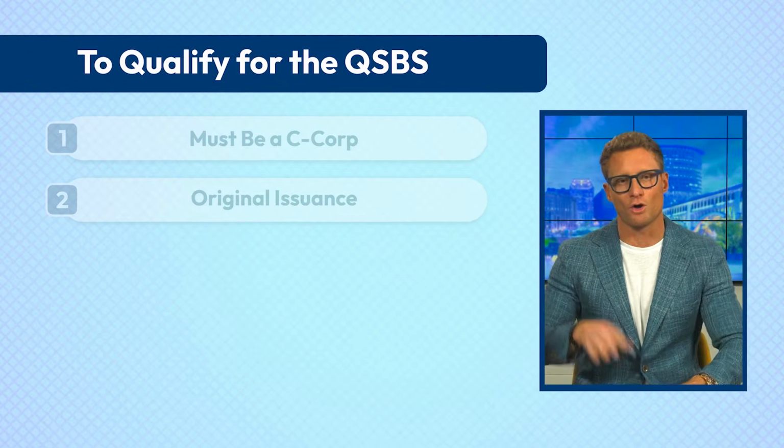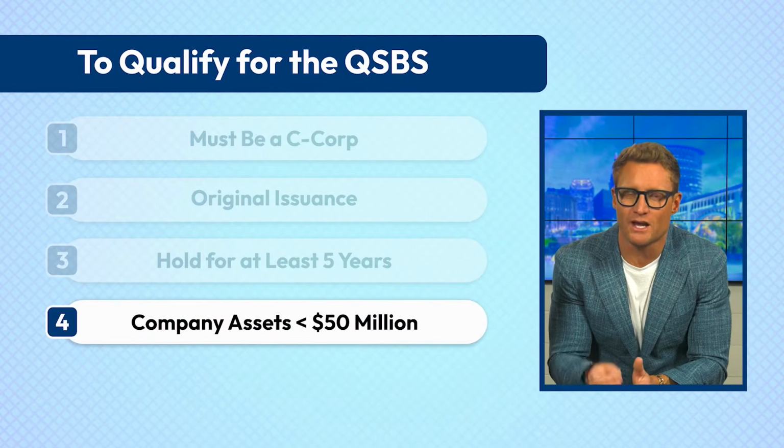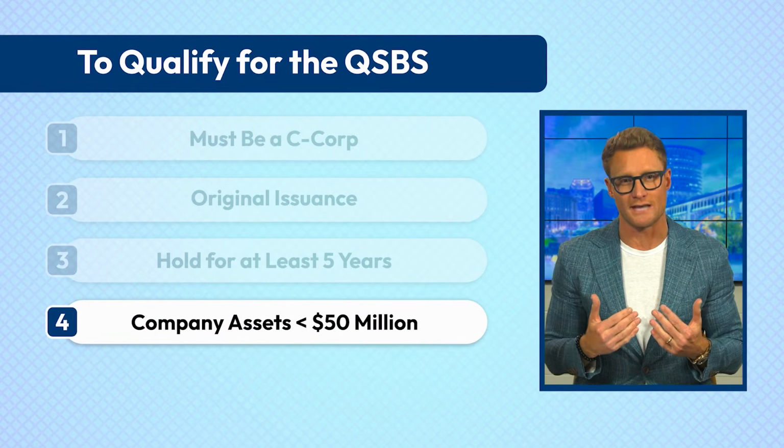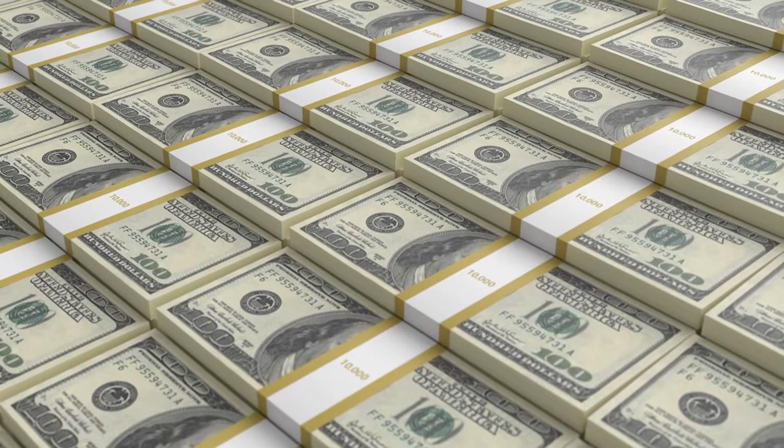And number 3 is you have to hold for at least 5 years. So, in order for you to qualify for the QSBS exclusion, you have to hold the stock for at least 5 full years before you sell. Number 4 is the assets of the company have to be less than $50 million. And when we're talking about a company's assets, that would include any cash they might have on the balance sheet, any equipment they might own, any IP they may have, and any capital they've raised along the way. So the key is the assets have to be under $50 million when the stock is issued, not sold.